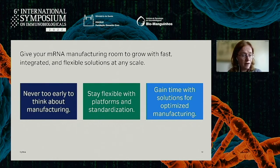So I would start wrapping this presentation up. I do look forward to seeing how the mRNA technology will evolve. I hope that we can have less urgency in the future and more focus on efficiency, manufacturability, and actually the process economy. This must be considered, and it will also be a very good factor to drive innovation in the future.